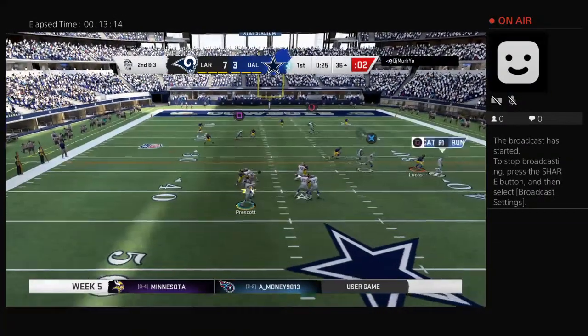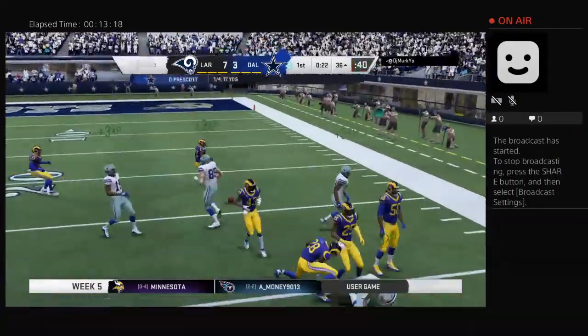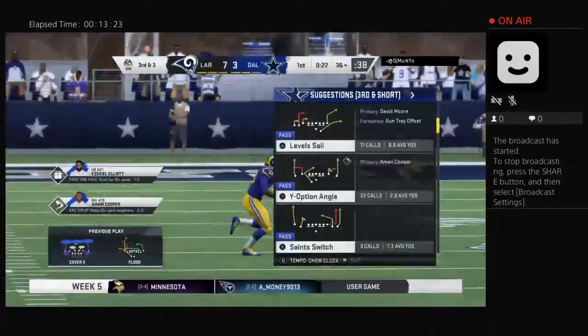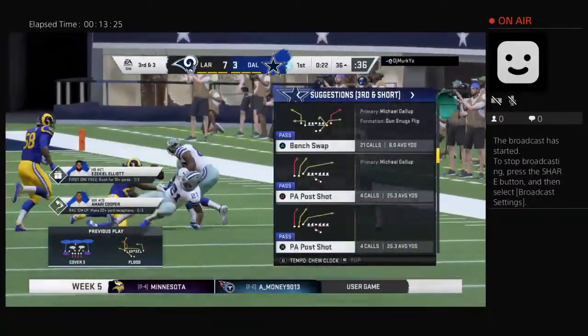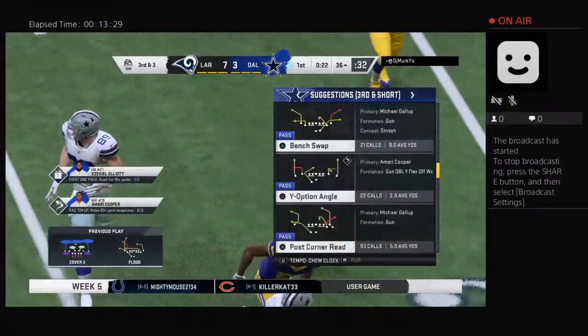From the 36, Prescott. And that is incomplete. A lot of force bearing down on him there. He could not hang on. It's 3rd down. Good game catching the ball in the backfield a week ago, and they're going to try and involve him in that way in this game as well.